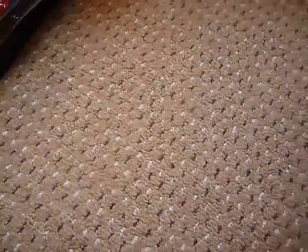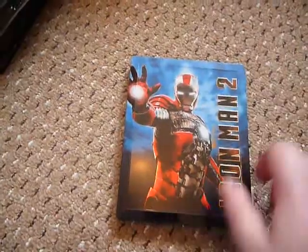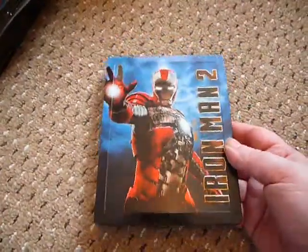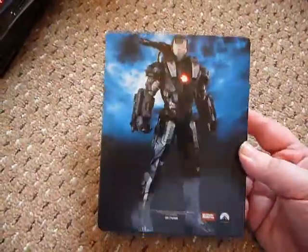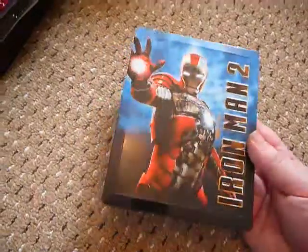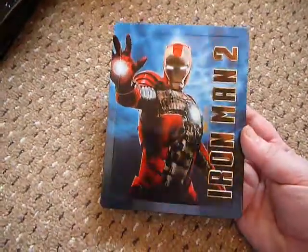And then up second is Iron Man 2, which I think is just as nice. Nice embossed title and border. But this one isn't quite as valuable as Iron Man. Iron Man's can go 50-60 quid. This one's got the awesome War Machine on the back. This one's a bit cheaper, around £30 I think, although I'm sure if I'm wrong, someone will tell me.